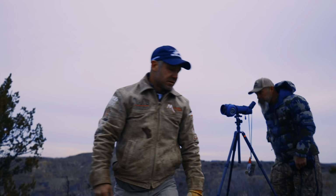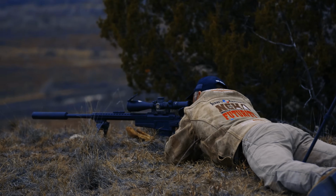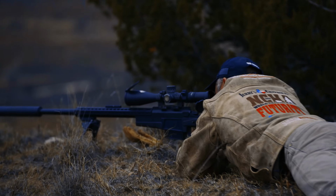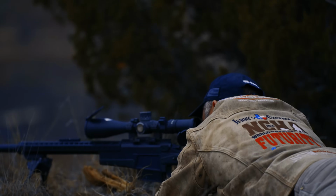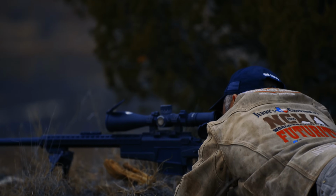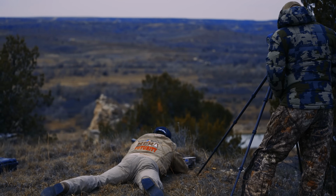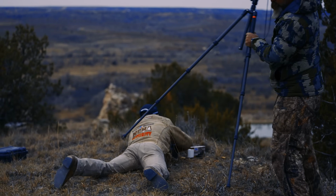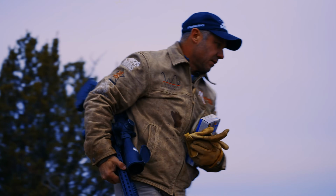All right, let's get us another one. Walking. Yeah, walking, on the right there. Closest. Nose down. Head down. Maybe she'll stop. No wind. Yeah, stop. Give me 0.3 left. Yeah. Good shot. Easy day.